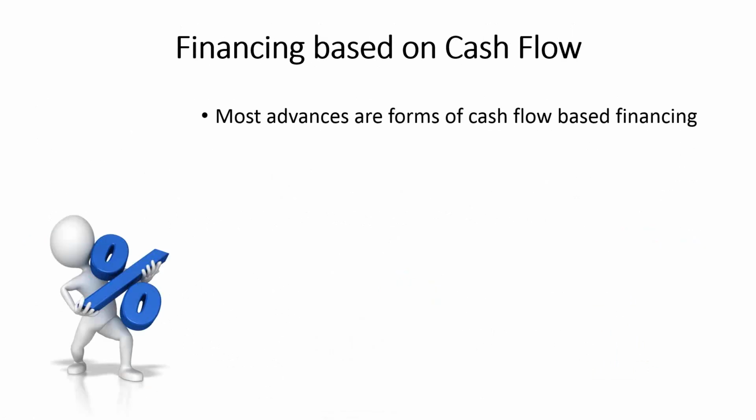Financing based on cash flow. Now again, I guess when I said alternative financing before, I was kind of grouping a lot of these things together. Now I'm getting into the specifics of that. So we talked about the collateral-based financing. We talked about credit-based financing. Now we'll talk about cash flow-based financing.